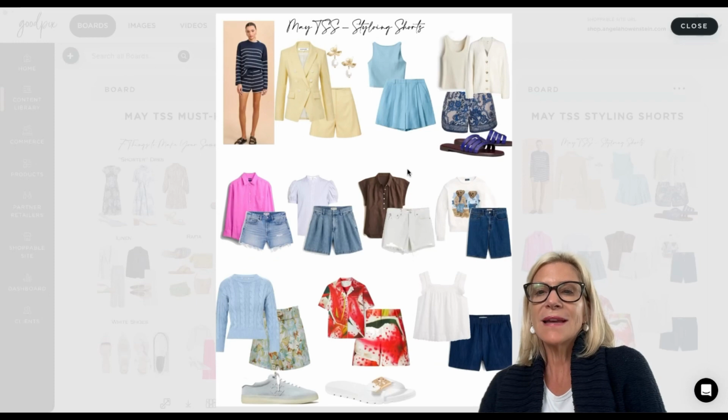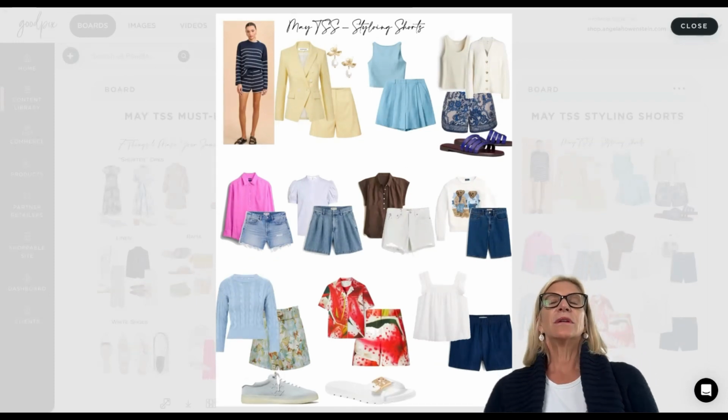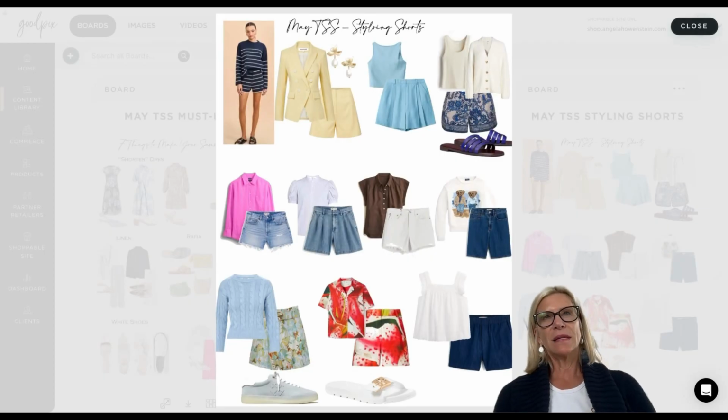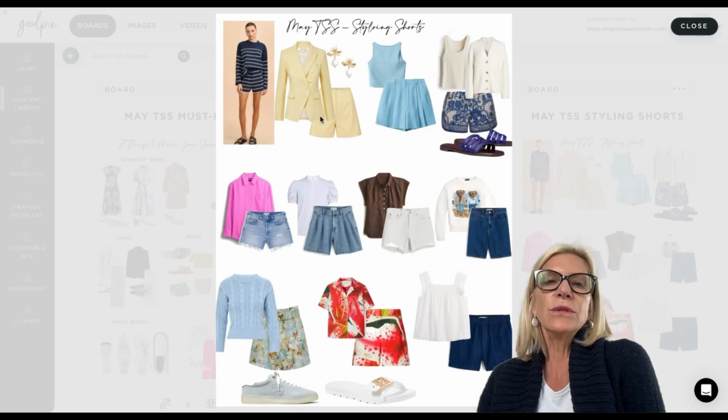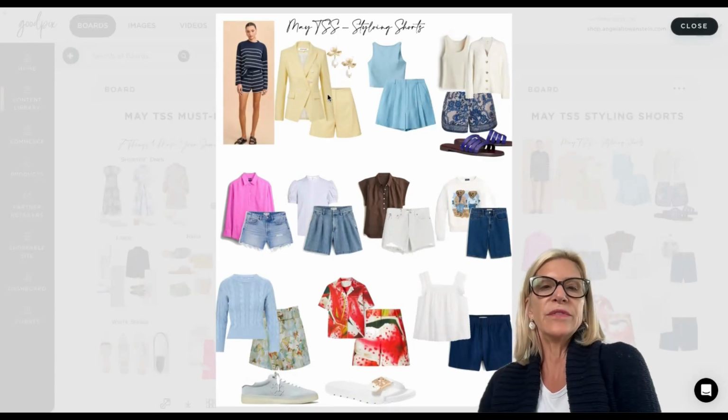All right, styling shorts. Let's go over this. We want to be able to talk about balance here, and we've talked about this before. So if you're going to do, let's say, this longer yellow blazer, you can't tell from this picture, but these are maybe a shorter pair of shorts.